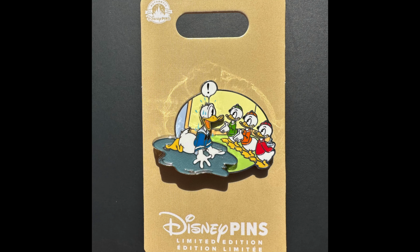Next, there was a new Donald Duck with his nephews pin that released. It has a pin-on-pin design with translucent fill. Limited edition of 4,000, retail price $19.99, released on Tuesday, April 11th on both coasts.